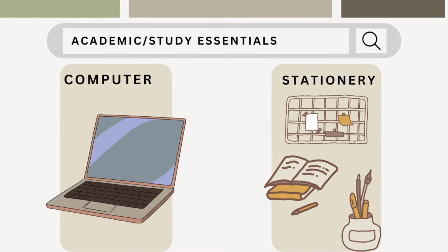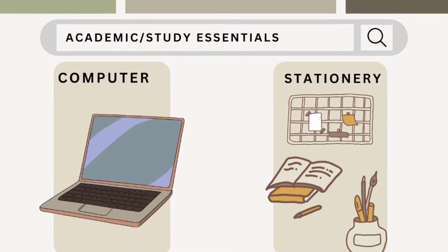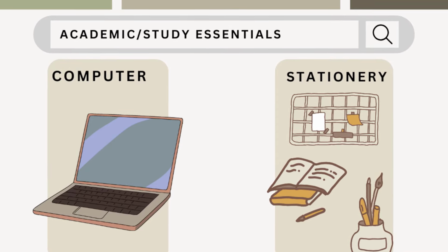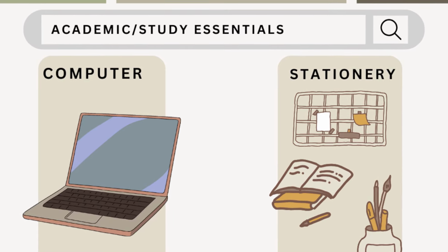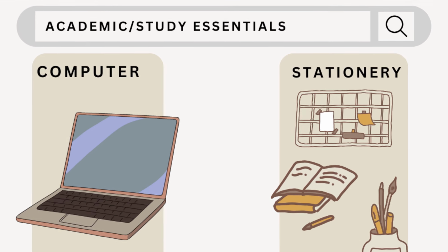Okay, so we are going to talk about everything academic and study essentials. This portion of the video is definitely talking about stationery, computers, notebooks, notepads, pens, pencils, all of those different things that you're going to need, obviously, because school is the main focus of why you are in college, okay?